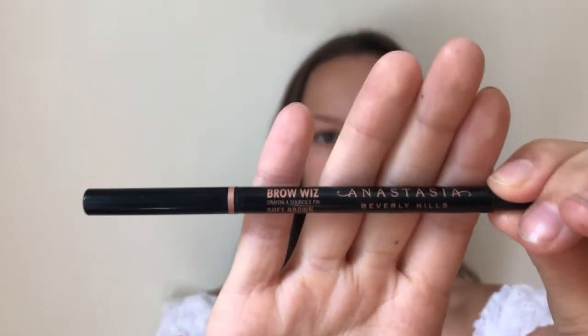Now onto brows. I use the Anastasia Beverly Hills Brow Wiz in the shade Soft Brown. I start by lining up the pencil with the bridge of my nose and making a dash at the front of my brow where it should start, and then I begin filling in my brows with short strokes to mimic actual hairs because my brows are very sparse naturally.